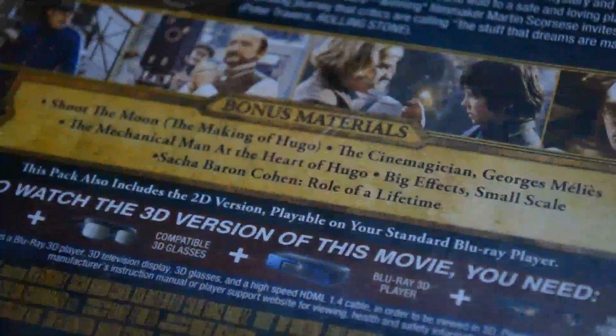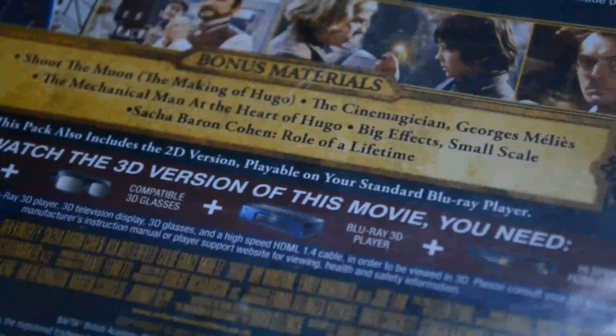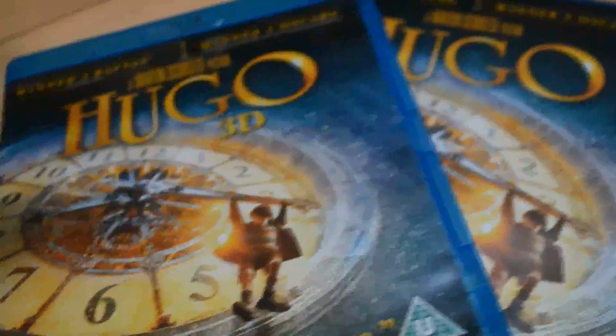And finally, the special features that I watched for this week were the Hugo special features. Now, I can tell you with this one that both the DVD and the Blu-ray have the same features. So whether you have the DVD or the Blu-ray, you can go ahead and watch these features. The reason I have both is because I bought the DVD on its release day, because I was really excited for this one. And then I came across the 3D one and decided I definitely wanted to see it in 3D. And I was really glad that I did.